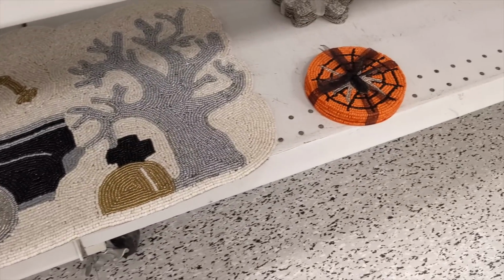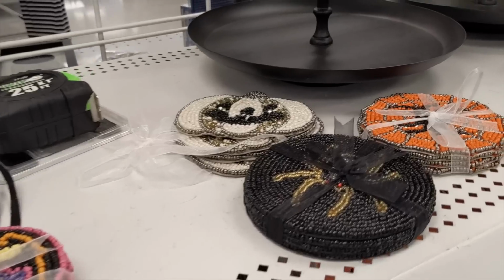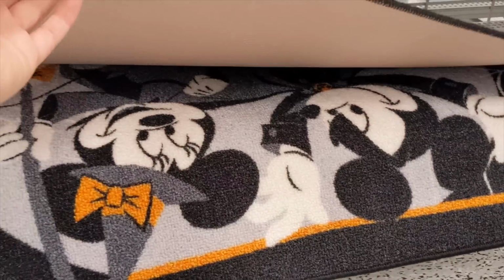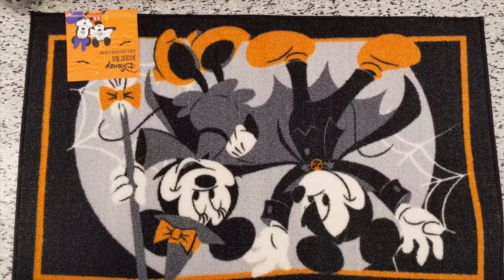They had an aisle as well with Halloween stuff. This one was more packed full of just randomness. There were so many different random things. They had a lot of really cool beaded coasters. They had a couple of different Disney throw rugs. One was Mickey and the Mummy wrapping, and then the next one was Mickey and Minnie, Mickey being the vampire. I love when Mickey is a vampire. I think it's very cute. And they had a Jack Skellington one.